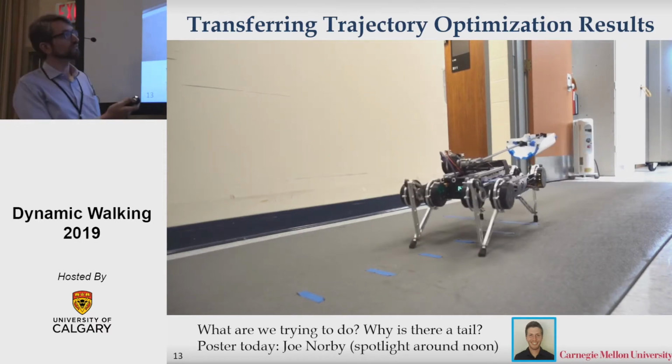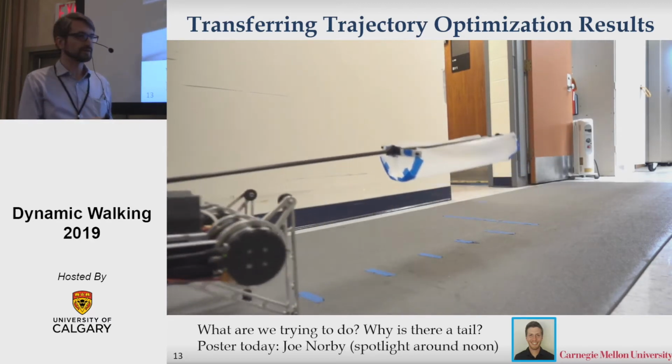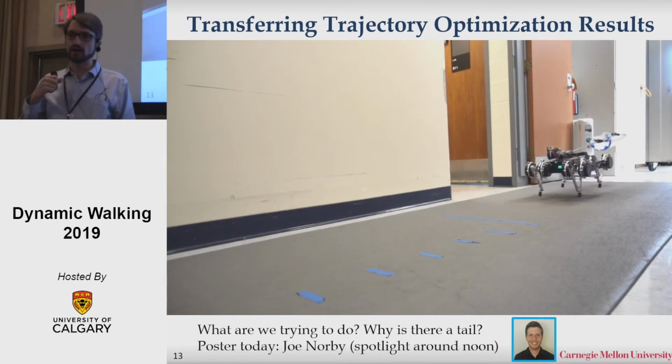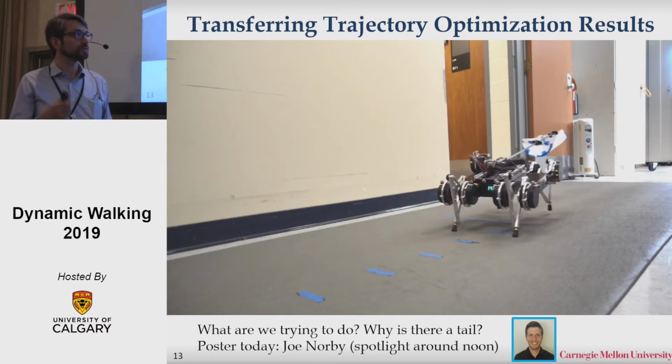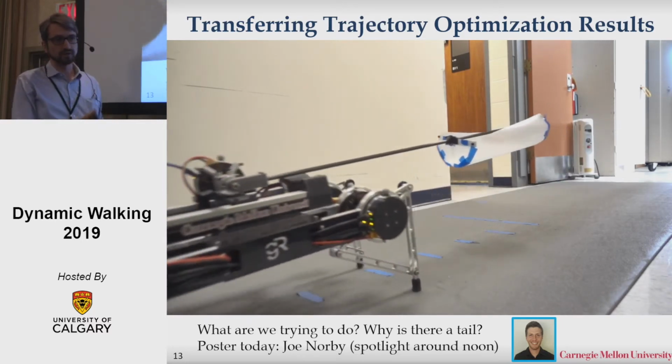Again, what's this weird tail thing doing? What are we trying to learn with this? Go talk to Joe Norby or me later today, and we're happy to talk to you about tails. The point is that if we do good modeling and have a simple sort of trajectory tracking controller, we can get these behaviors to actually run on the robot.